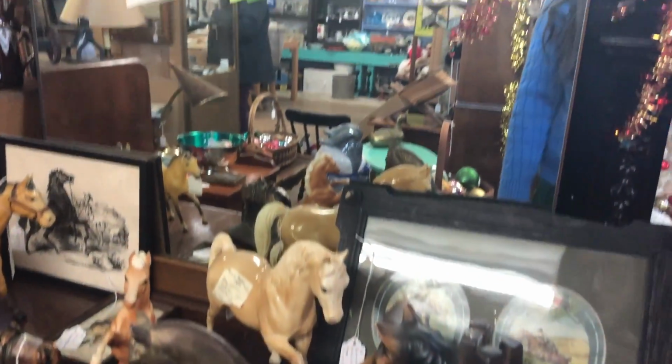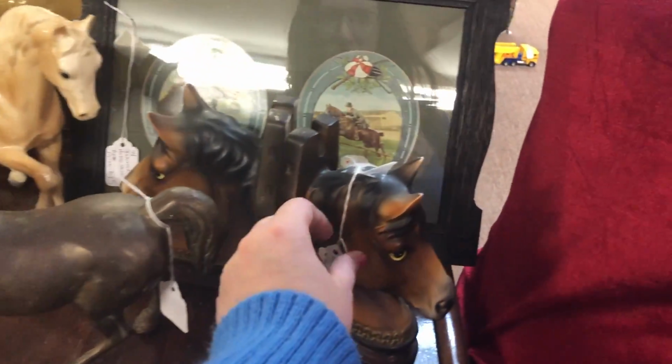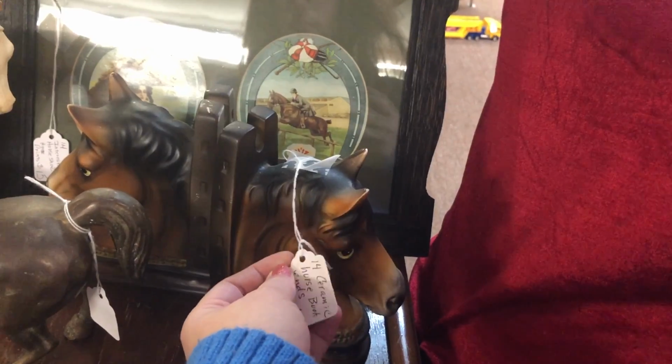I really thought this little display of horses was quite nice, and the cool thing about going on Small Business Saturday here, there was a lot of discounts. Most booths were 20 to 50% off, so definitely like that.